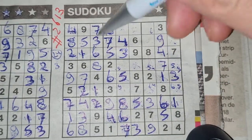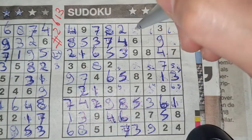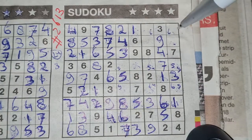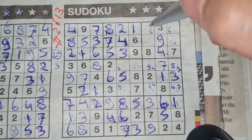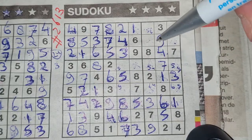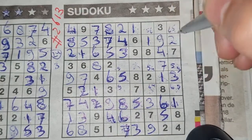Alright, 2 numbers left in this big square for the numbers 1 and 2. We see there 2, no 2 there, 2 should be here. And the 1 goes there. Alright, 2 numbers left in the first row for the numbers 6 and 5. I cannot fill this yet. Let me mark those 2 boxes. 2 boxes left in this big square for the numbers 1 and 2. We have a 2 there, no 2 there. 2 should be here, and a 1 goes there.